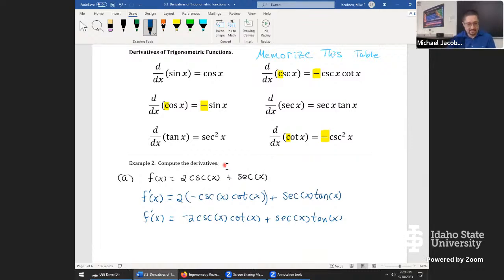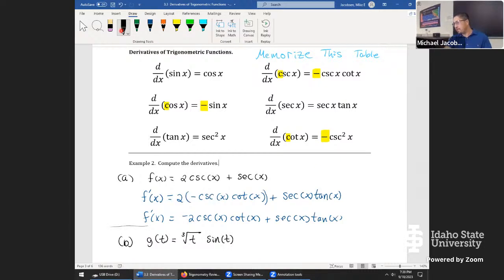Okay, let's try this again. This next one is now different. B goes G of t. So now the input is t. That's kind of weird, but we'll get through that. It will be the cube root of t multiplying sine t. And let me just put a line here to separate these problems.